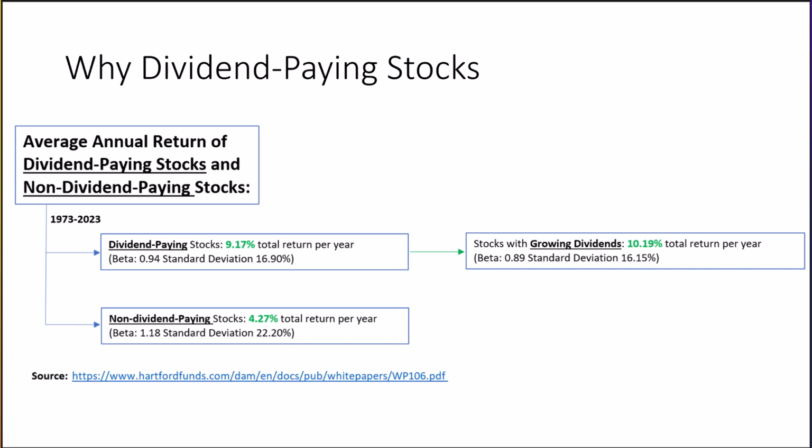So why do we only invest in dividend-paying stocks in our two main dividend portfolios? The first reason we stick with dividend-paying stocks for our dividend strategies is, according to a Hartford study, over the past 50 years, dividend-paying stocks vastly outperform non-dividend-paying stocks. The total return for dividend-paying stocks has been 9.17% per year, but for non-dividend-paying stocks, the average return has been much lower at 4.27%. The study is updated each year, so go check out the source link that I included at the bottom of the screen.